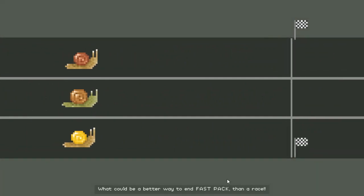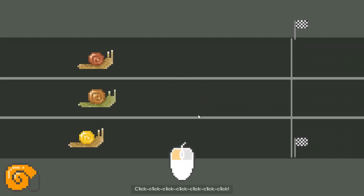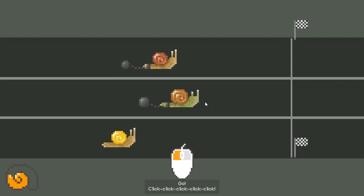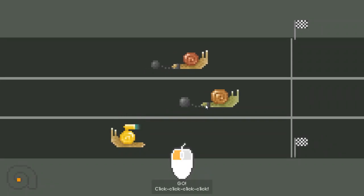What could be a better way to end Fast Pack than a race? Win the race, get the cup. So get ready to click. 3, 2, 1, go! Click, click, click. Oh no, they are winning. You're clicking way too slow. Here, I'll help you. Get ready, go! Click, click, click. No, you're still too slow. You gotta go fast. Just take this, Turbo Snail. And once again, go!